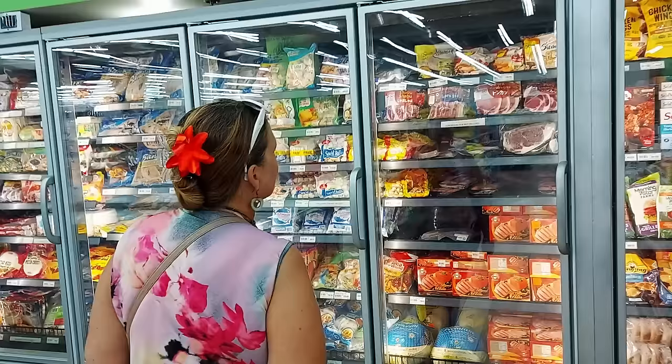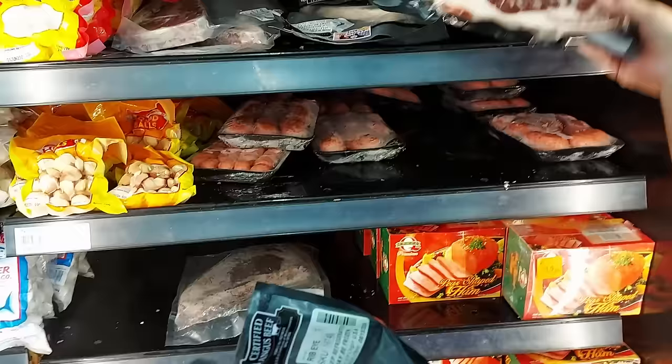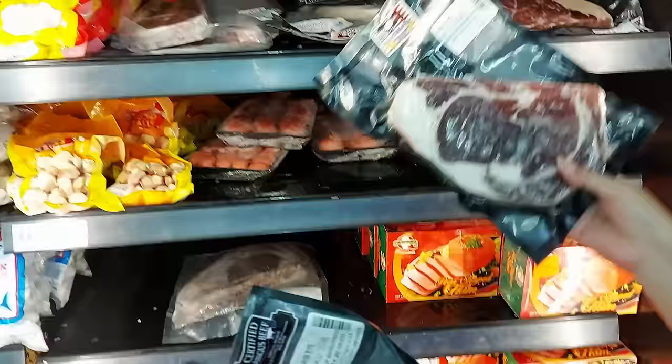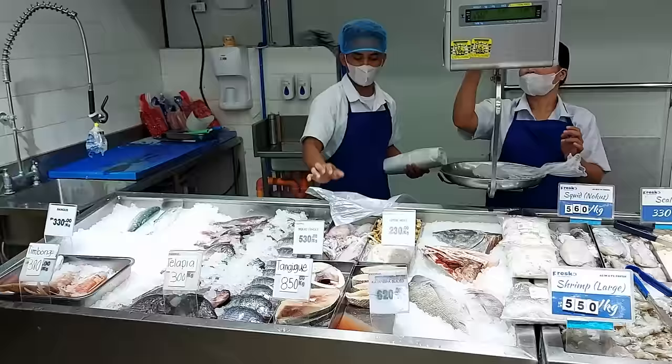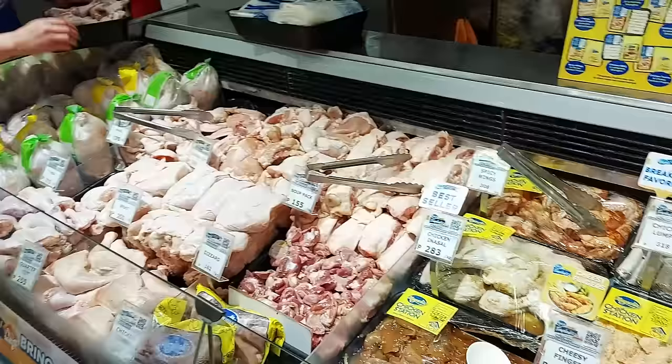I think we spotted some steaks. Look at those steaks. Oh, and this is, wow. Yeah, that's proper ribeye. It doesn't say, oh, it does on the back. 1,300. Wow. Nice looking fresh fish. Lapu-lapu, tiger. Yeah, and loads of chicken and of course pork and a little beef.